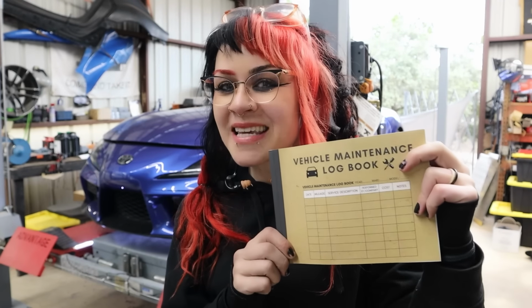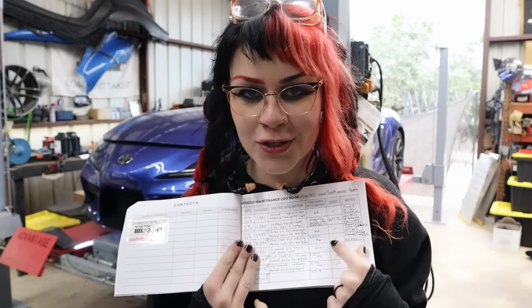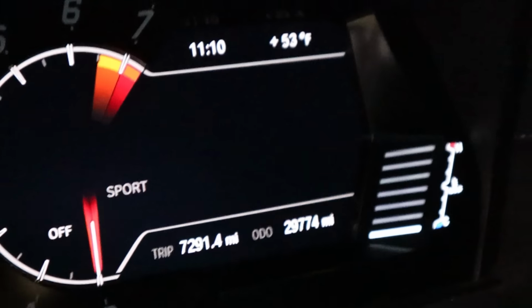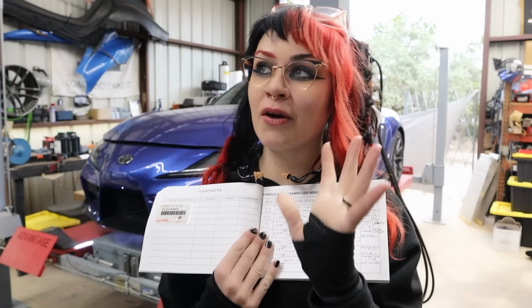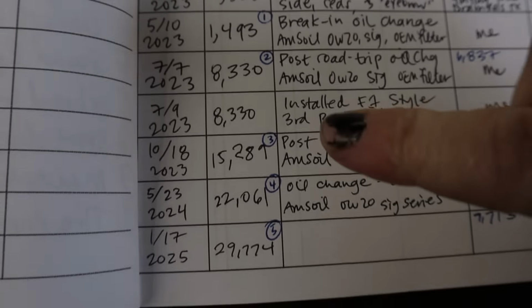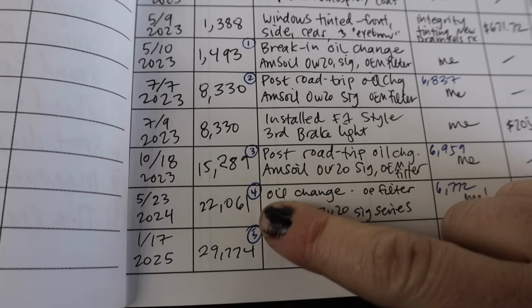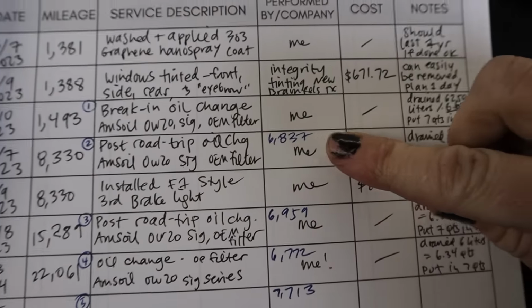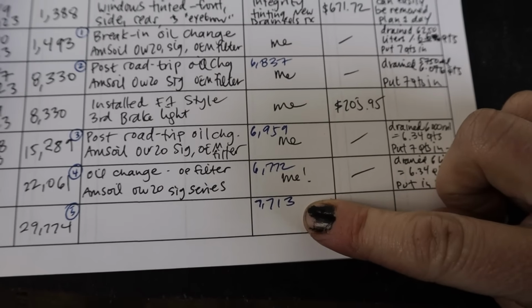In my glove box, I just keep this little logbook, and I just mark down every time I change the oil, what is the date, what is the mileage, and then what was the mileage in between the last oil change. Now, the owner's manual does specify every year or every 10,000 miles. However, I personally try to shoot for around 7,500 miles. And as you can see, most of the time I've done under 7,000 miles, but this is the first time that I'm actually a little bit over.